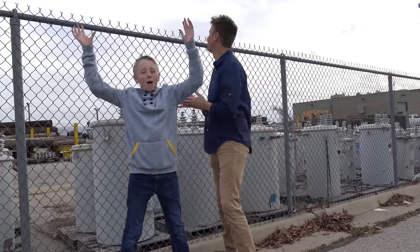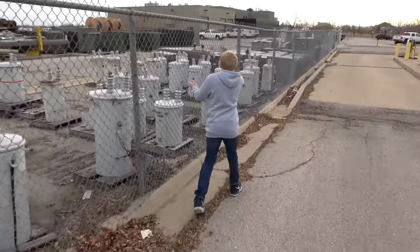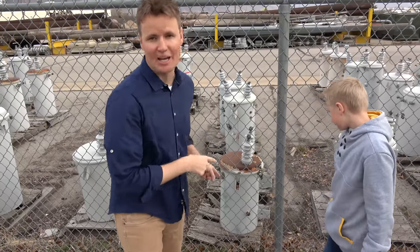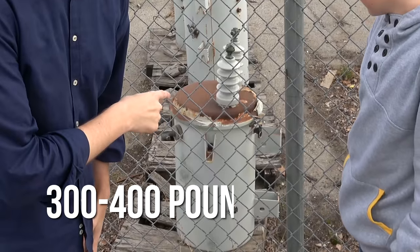Boom goes the dynamite. As you go down this entire row, they just get smaller and smaller and smaller. And then look at that one. This is what we're picking up. And it might look small, but this is your standard one that's on the power poles. Closest to our house, probably closest to your house, is 300 or 400 pounds heavy.